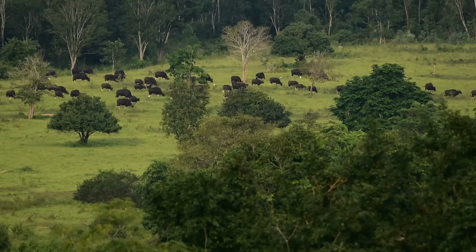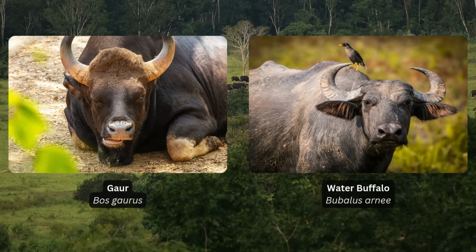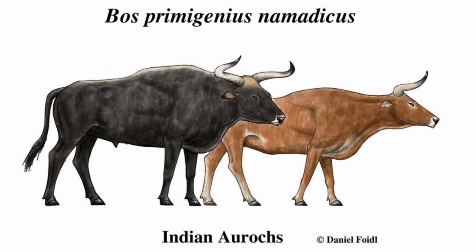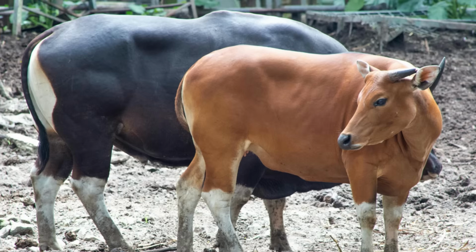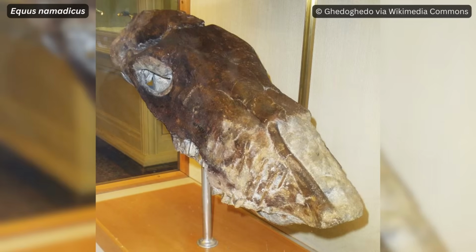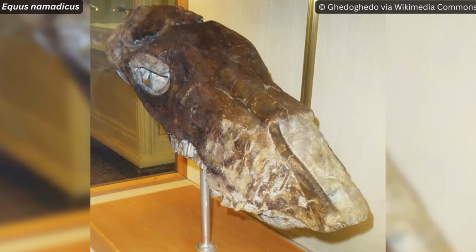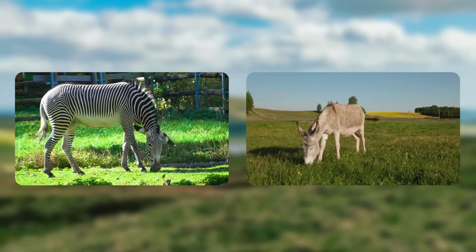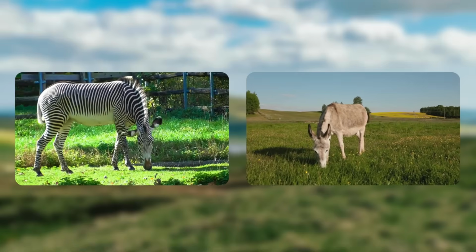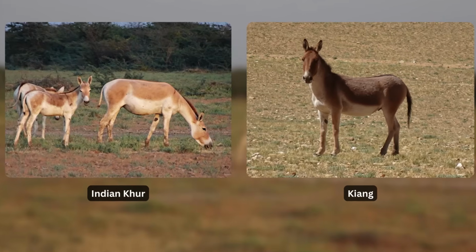prior. Today, the subcontinent is still the home of the world's biggest bovines, the two largest species in fact, gaur and water buffalo. But up until 4,000 years ago, the Indian aurochs lived alongside these giants, and possibly also banteng, though it is unclear if the banteng's range stretched as far as the Indian subcontinent. Equines galloping across the Indian Serengeti included one now extinct species, Equus pneumaticus, closely related to today's zebras and asses, and two other species which are still present today, though sadly in much smaller numbers, the kur and the kiang.